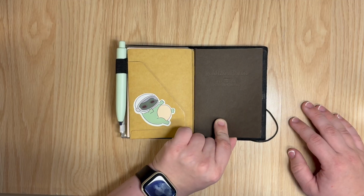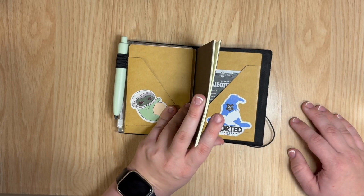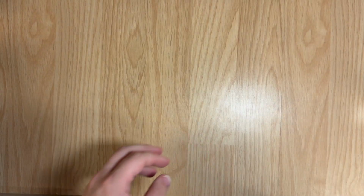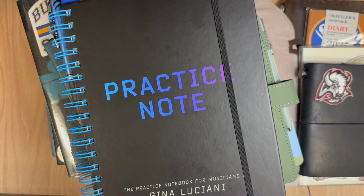It's another Good Impressions insert. This might turn into a watercolor insert. We'll see how I feel. But yeah, I'm gonna just kind of do one of these. All right, so that is about it.